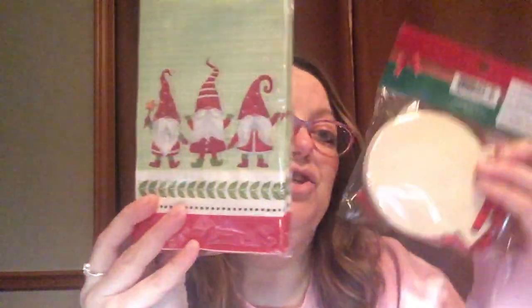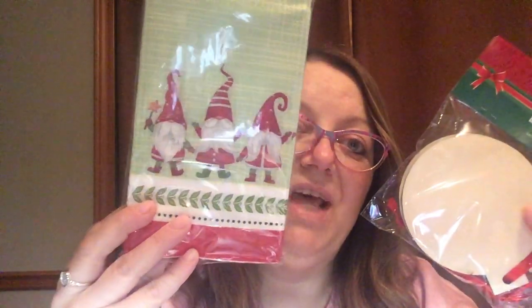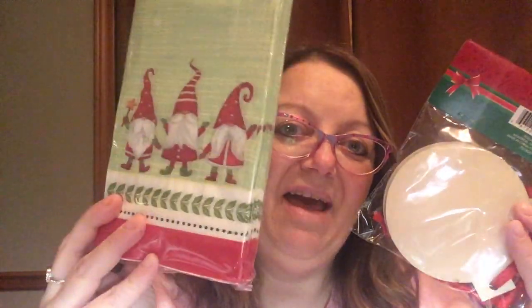But I found these really sweet gnomes. These are napkins, so there's 18 for $1.25, and they're just the nice minty green tone. And I was trying to see if these gnomes would fit on these baubles so that I could Mod Podge them on. I am going to lose a little bit of the hats and maybe partial arms, but I think it's going to work out. So I'm going to Mod Podge these onto these, and they'll be cute little gifts to give out.